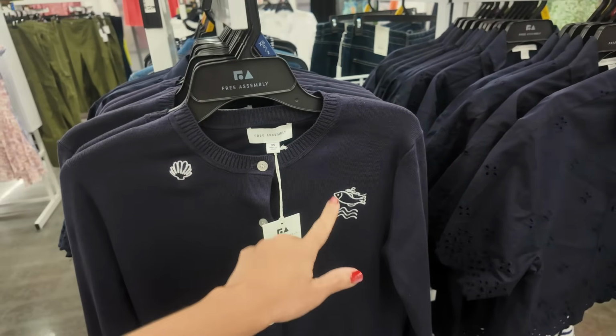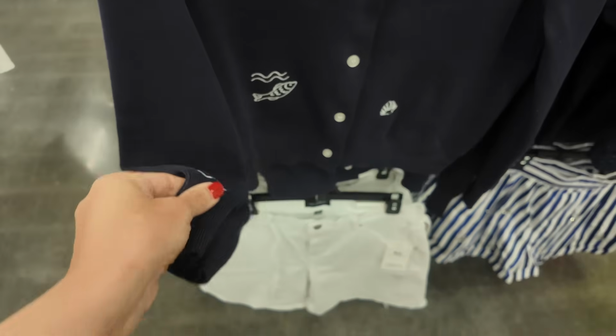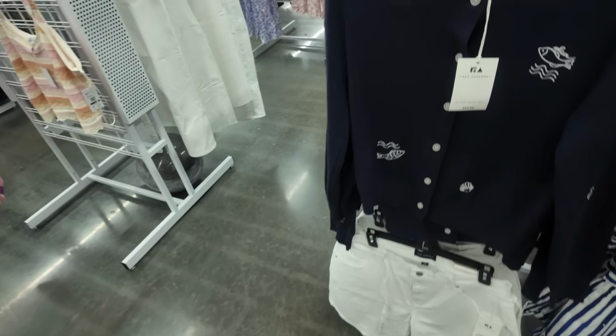Cardigans from Free Assembly. These have that higher neckline, the little embroidered fish detail, ribbed wrist. Look at the little border. Ribbed bottom, that same fit through the back with no embroidering on the back, and those are $22.